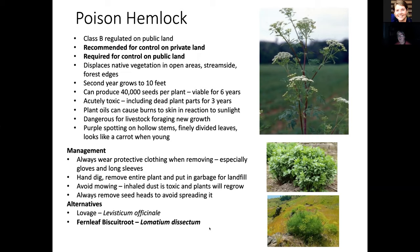It's dangerous for livestock because when it's growing, it's small. You may not notice that it's growing in your field because it could look like Queen Anne's lace or something else, and they eat it, and it can poison them. Distinctive when it's growing taller, the stems have purple spotting that's pretty distinctive, and this finely divided leaf, but it does look like carrot when it's young.